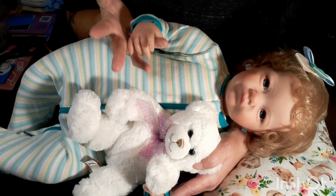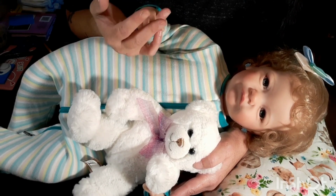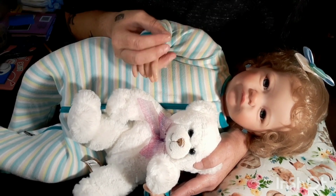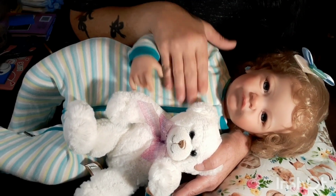I love her hands. I just love her hands. She's just holding on to my finger. Oh, she's so sweet.